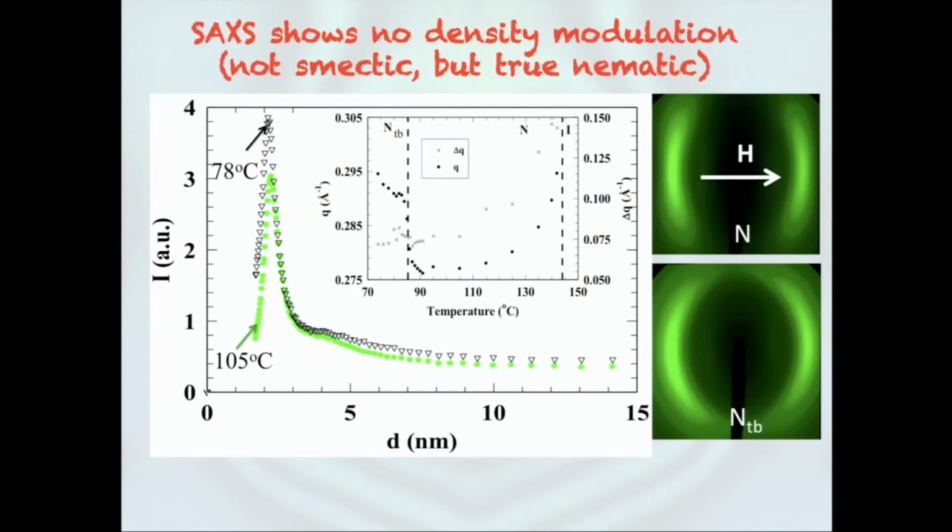Interestingly, if you look at the X-ray, there is no peak at 8-10 nanometers, nothing there. So it's a true nematic phase. There's no density modulation. It's a fluid, but it has a 10 nanometer structure. You can imagine, with flexible molecules, how you could try to put them together if you make these rings. But they always have lots of defects in this case. Here you would have a defect.